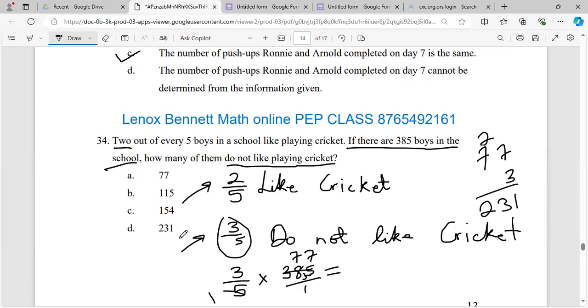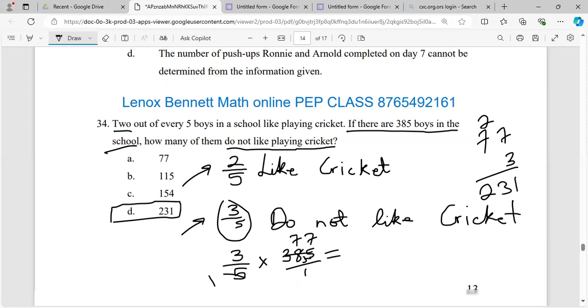So D would be our answer because they did not ask who like it. They said who do not like it. 3/5 who do not like it. All right, let's move on. What number did people catch here before we move on? 231. You see, guys, you have to read it carefully. They say who do not like it. They don't want who like it.